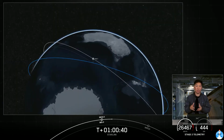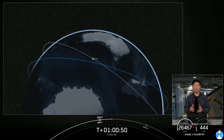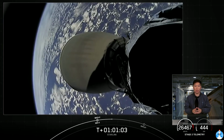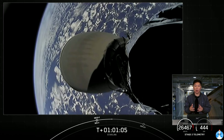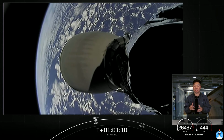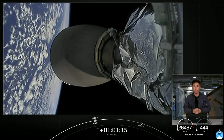What the second stage does at deployment is actually largely determined by customer requirements and making sure that the payloads don't run into each other. For this particular mission, we have 2 rideshare payloads in addition to the Starlink satellite stack. The rideshare payloads are deployed while the stage is not spinning. Here they are on screen. By contrast, the Starlink stack is always deployed while spinning. It will actually spin at a rate of about 3 degrees per second. This creates a small difference in velocity between the individual Starlink satellites, allowing them to separate over time.